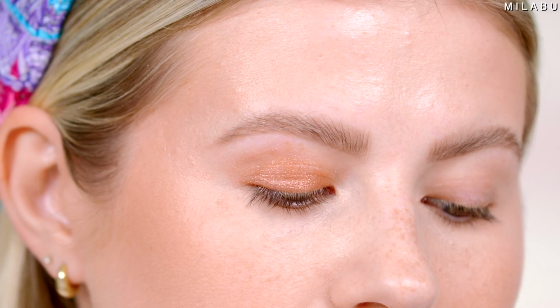These are stunning. And there are so many other shades to choose from, and I like that you can do very intense or just very sheer and very minimal, but a little bit of sparkle and glitter on the eyelids. Let's move on to the next one.